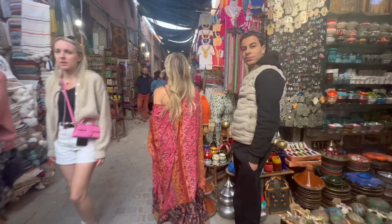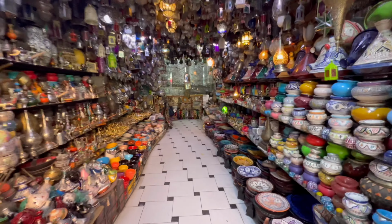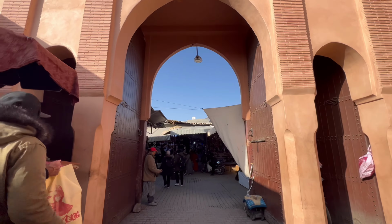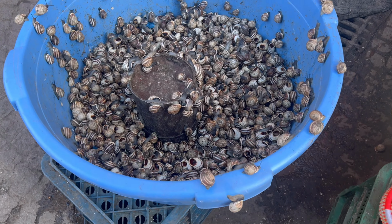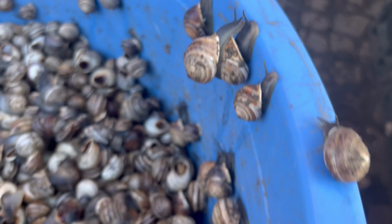She likes photos. That's for eating, right? Oh, look at all these snails. Should we eat one? Oh, hell no. Snails. They're cute. I was just playing.